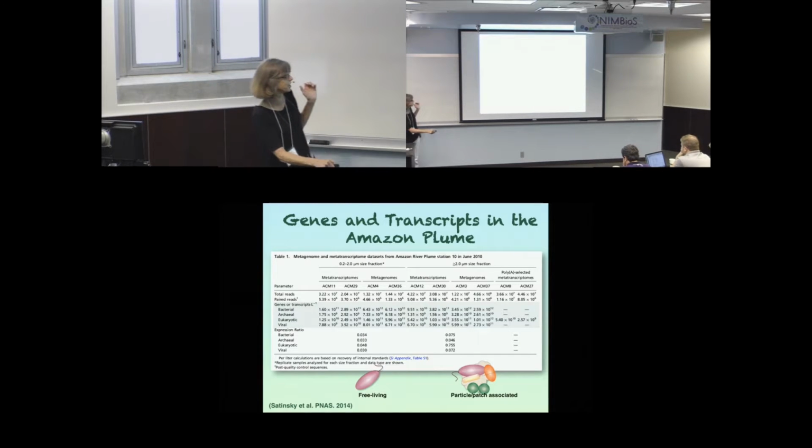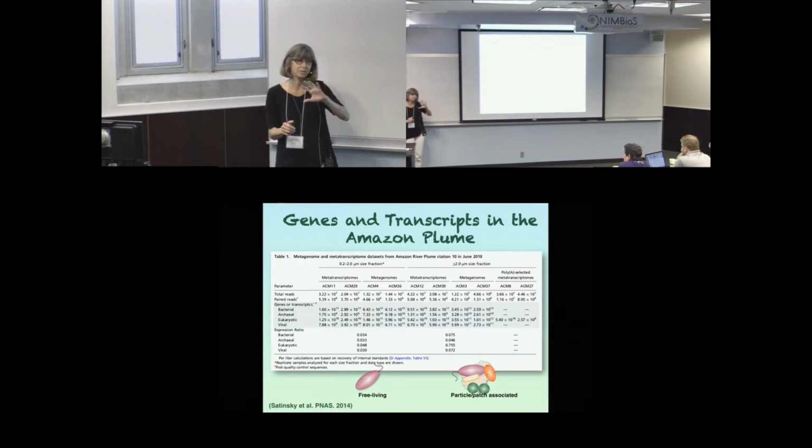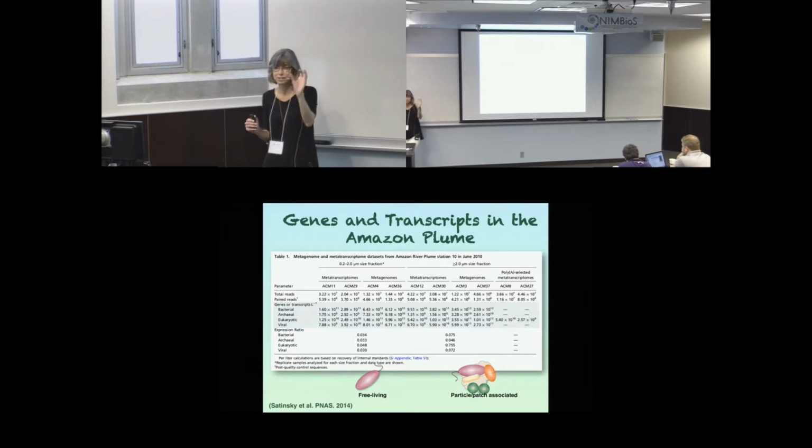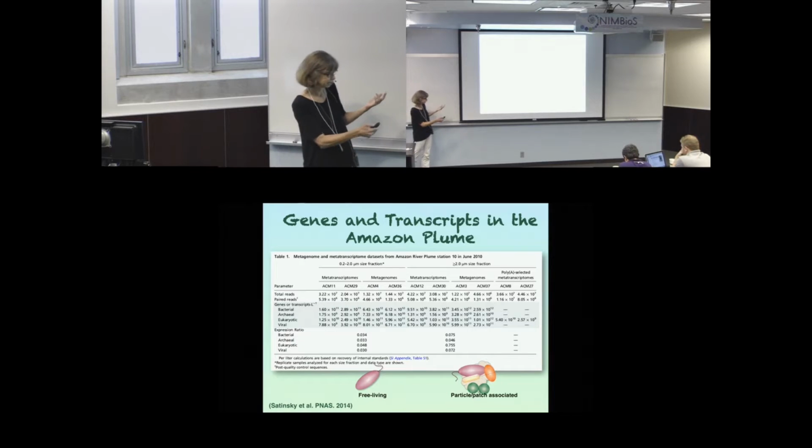And then just to show you here an example of the type of data we can get, these are actual either genes per liter or transcripts per liter, and here it's just in very gross categories of bacteria, archaea, eukaryotes, and viruses, but of course for any particular taxonomic group or any particular functional gene, as Matt mentioned, we can actually get counts per liter of genes or transcripts.